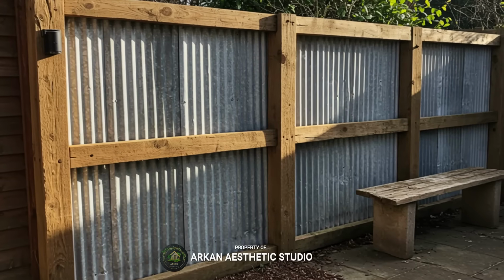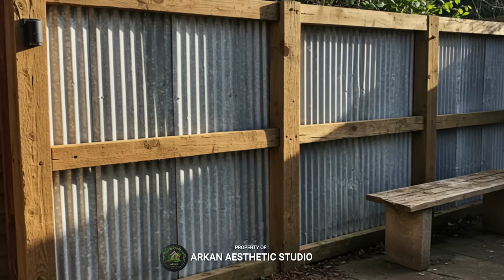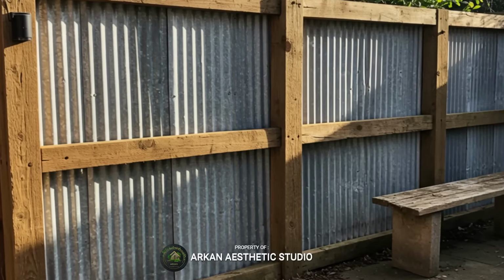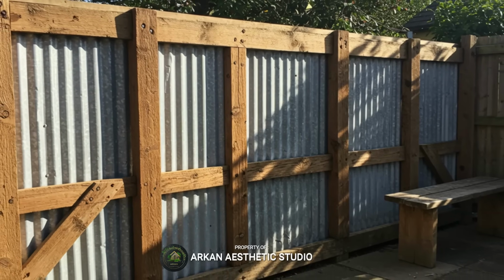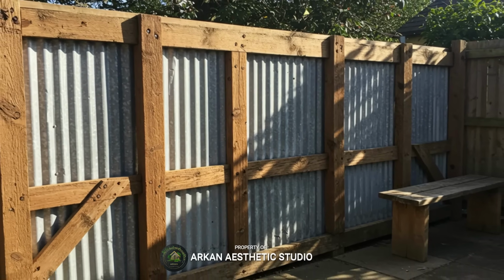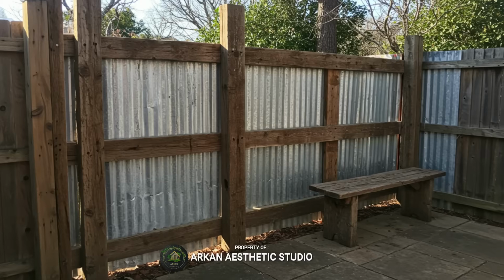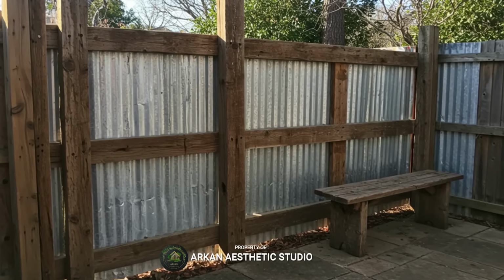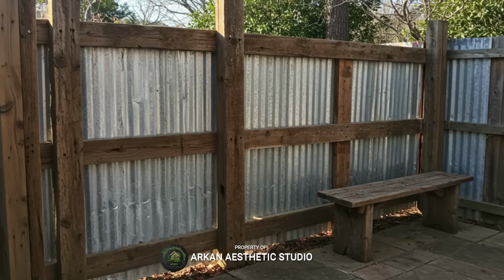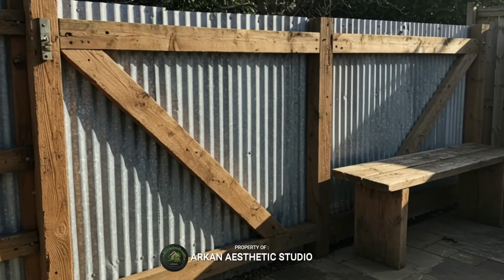Another scene, sunlit and simple, reveals a homemade bench set against the metal's ribbed face. It's a spot to pause, to breathe, to watch the shadows shift as afternoon light dances on the galvanized surface. The wood beneath you is weathered, honest in its aging, and beside you, the fence reflects just enough light to feel alive, without ever demanding attention. This fence may not be fancy, but it is real.